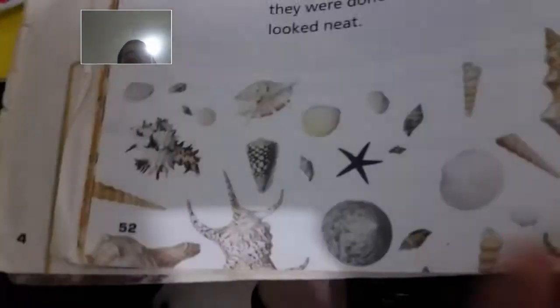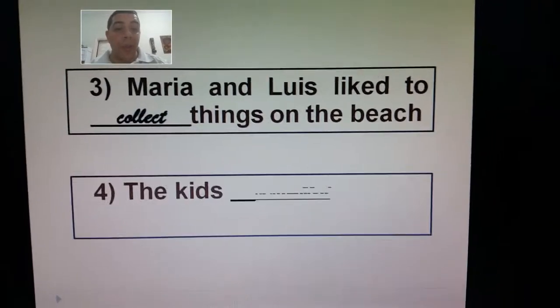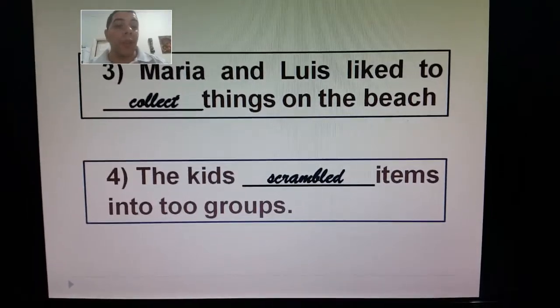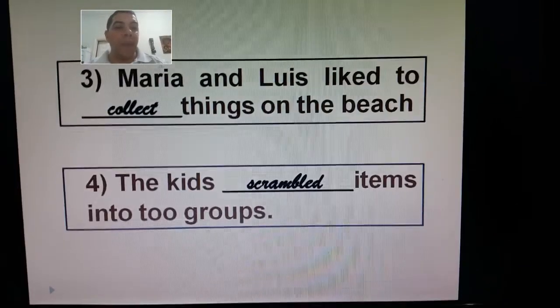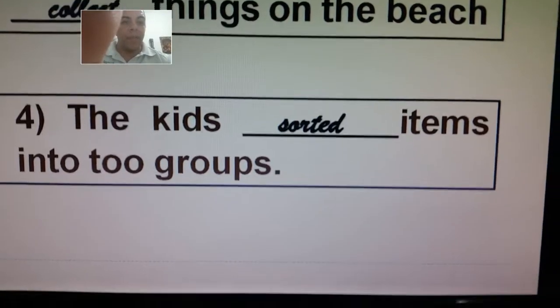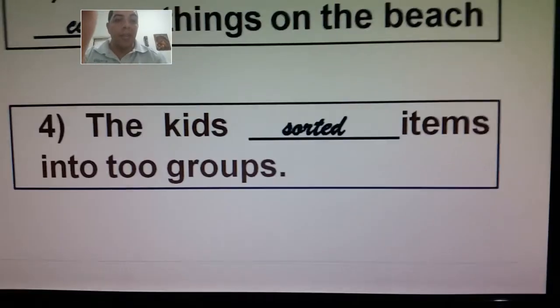Oh, and check this out. They have different shapes. Even a starfish. Okay, 4. The kids scrambled items into 2 groups. Scrambled? I think I made a mistake. Let me correct that mistake. Okay, mistake has been corrected. The answer was sorted. Sorted. Ordenaron, organizaron.